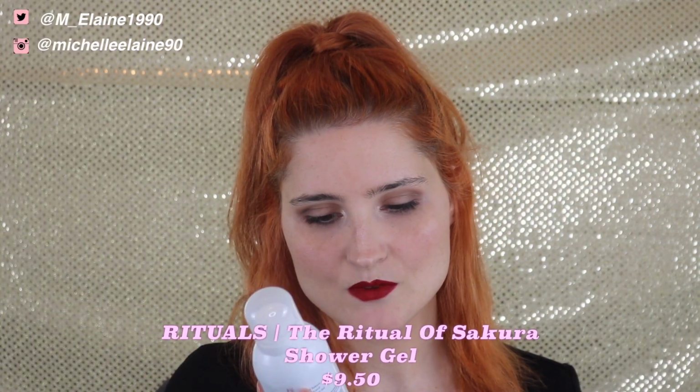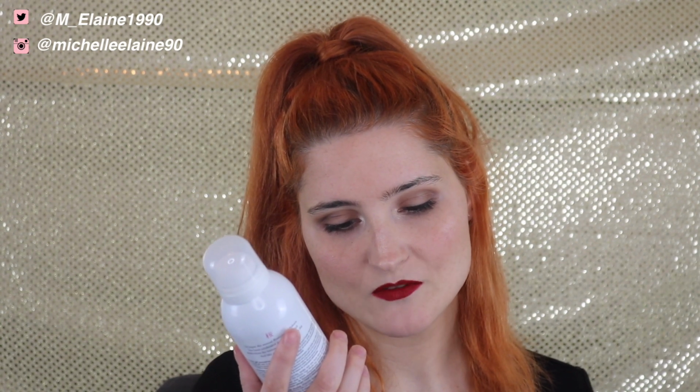The first thing I am grabbing out of here is the Ritual of Sakura. I'm so sorry if I butchered that. It's Sensational Foaming Shower Gel made from organic rice milk and cherry blossom. It says, give your skin the gift of a new beginning with the foaming shower gel from the Ritual of Sakura, featuring the renewing scent of cherry blossom and organic rice milk. It uses a unique technology to transform the gel into a silky soft cleansing foam. Lather up and luxuriate in the rich and fragrant foamy soap, taking a moment to slow down and renew your energy, and it retails for $9.50.